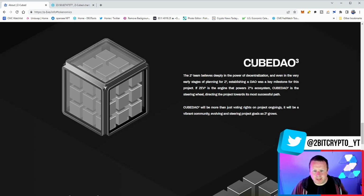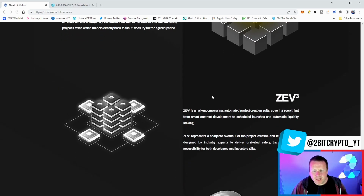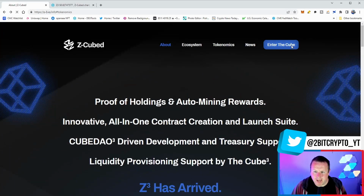Cube DAO ultimately is the power of decentralization. So how do people vote on it? The Cube 3, which is ultimately the group of top 100 Z3 holders known as the keepers, and then ZEV3, which we'll take a look at a little bit later on. So as they say, let us enter the cube.